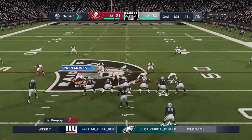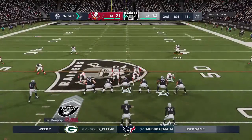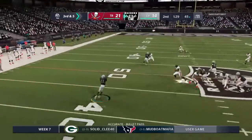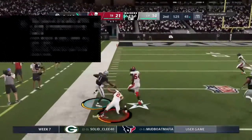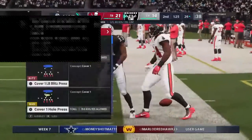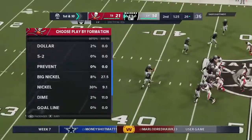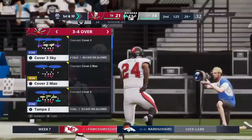They come up now 3rd and 5 following the incomplete pass. Here's a quick throw out left. It's complete. Well, he is out of bounds, but not before he's inside the 30. That's good for 28 yards. That's how you draw up the run-pass option right there. You get a chunk play out of it.